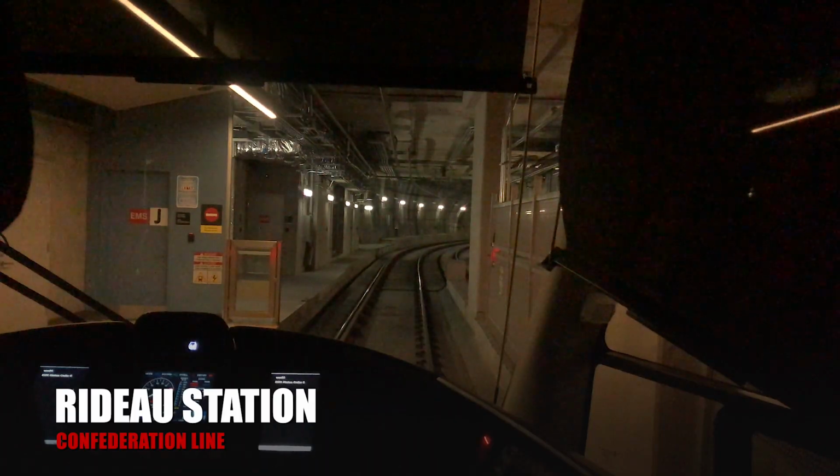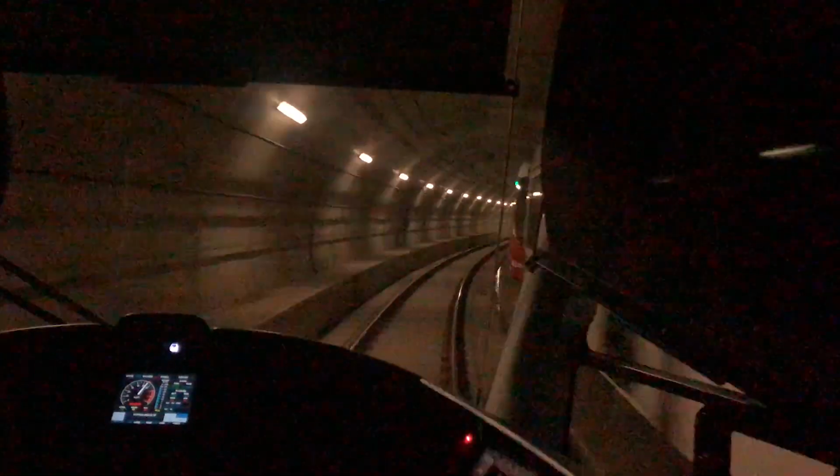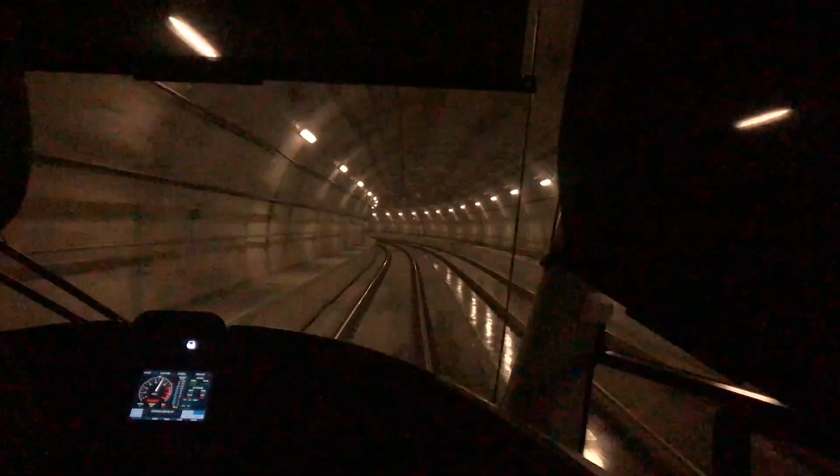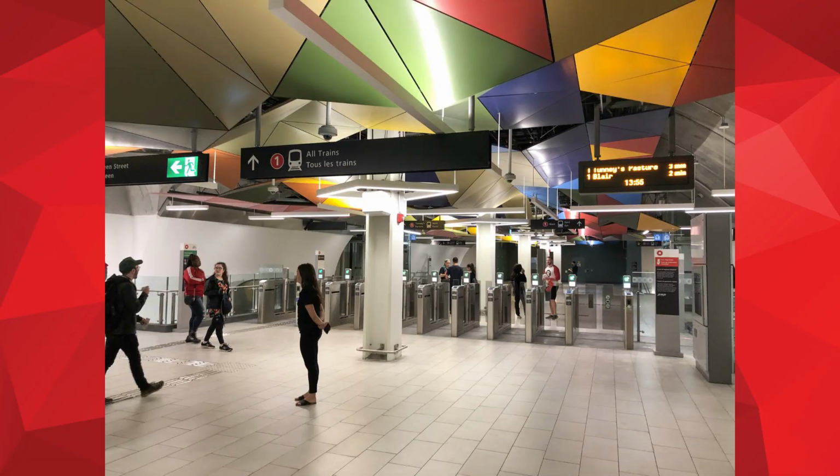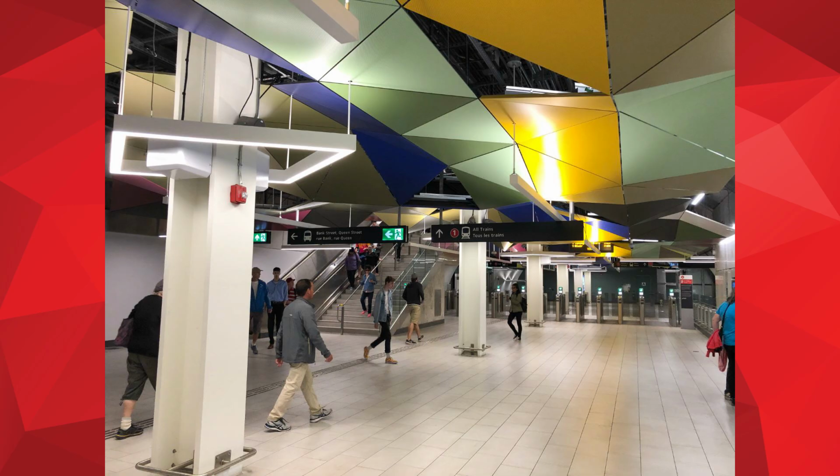It really is the signature station of the system. Following Rideau, we find ourselves at Parliament Station. Again, another really nice visually appealing station. I kind of find it to be among my favorite, if not my favorite.